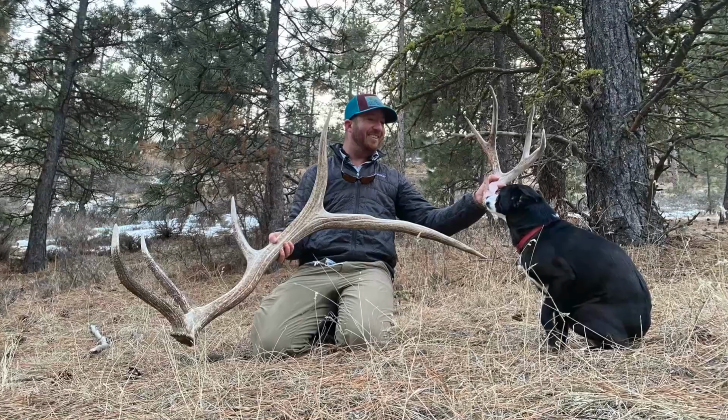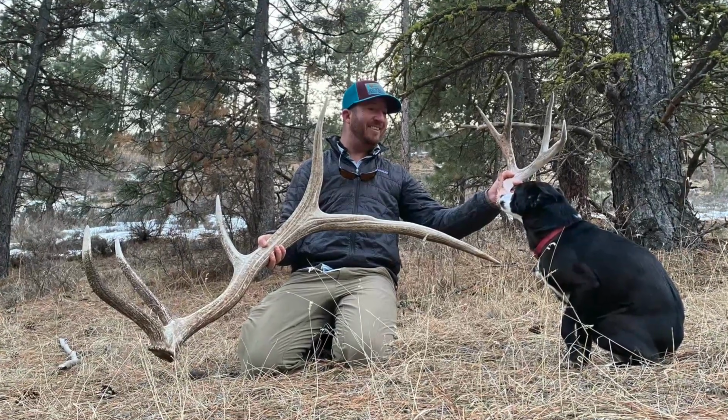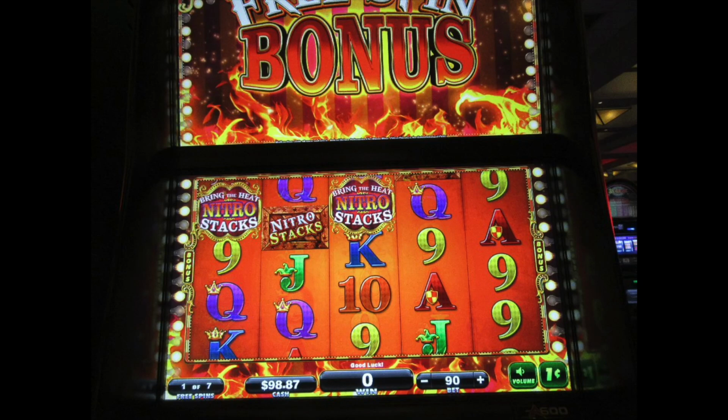So just because you don't get a shed, I know it sucks. I'd like to have gotten some sheds today. Got a couple of sweet ones the last time I got out, and this time explored a new area and nothing. But now I have that data. So don't be defeated. It's gonna be okay. Keep getting out there, keep shed hunting, have fun when you do it. And I'll give you one more bonus tip at the very end.